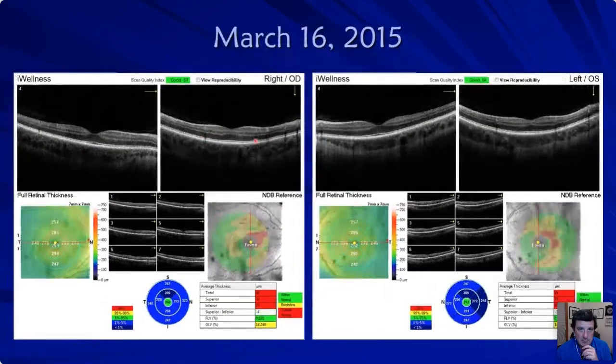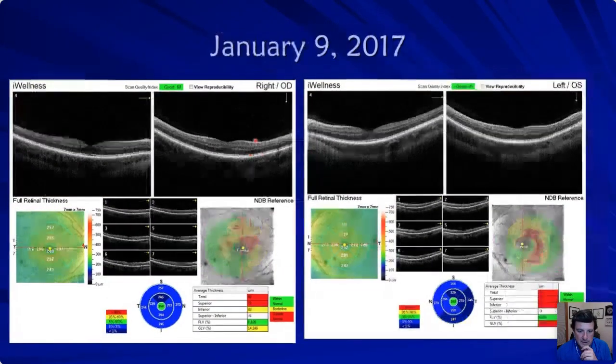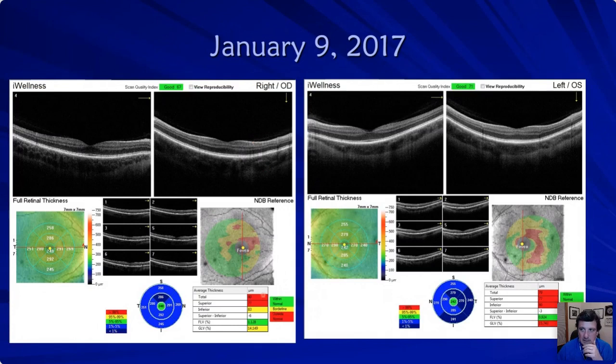So here's 2015. We bring the patient back. This is 2 years later. Boy, did I miss glaucoma? Did I miss something? No. Look how symmetric things are again. And the focal loss volume, global loss volume.